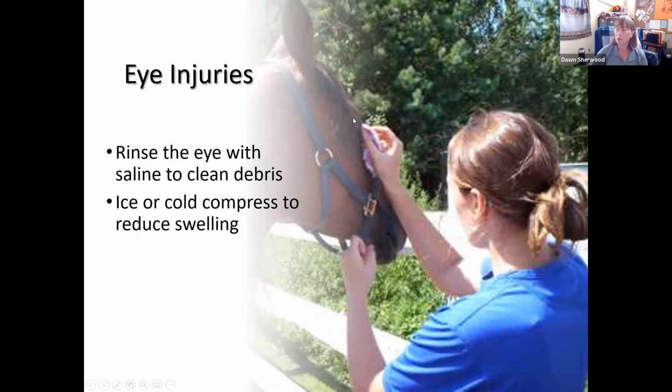The other thing you can do is use a really super cold washcloth and do just a cold compress on that eye to reduce the swelling. And it's amazing how quickly these horses figure out that the cold compress on their eye, they'll actually take a breath and drop their head because they realize it feels good. Okay.